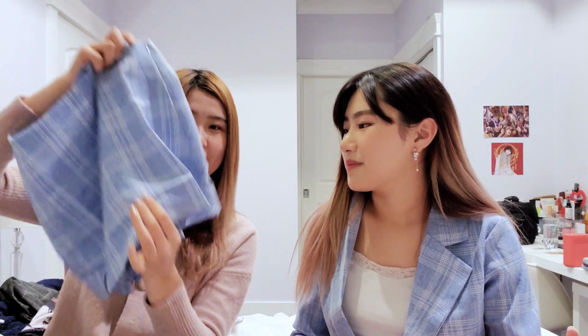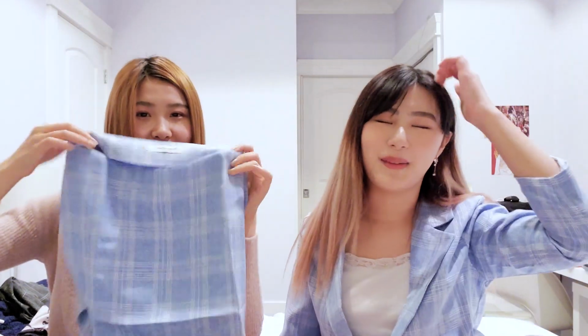Even though the quality could be a little better, it would definitely raise the price, but if it was a little bit better, I wouldn't mind paying a couple dollars more for a thicker fabric. Once again, it's kind of wrinkly because it was just packaged. After you iron it out, it'll probably look a lot better.